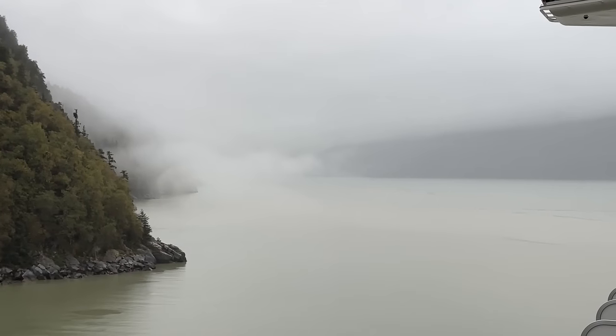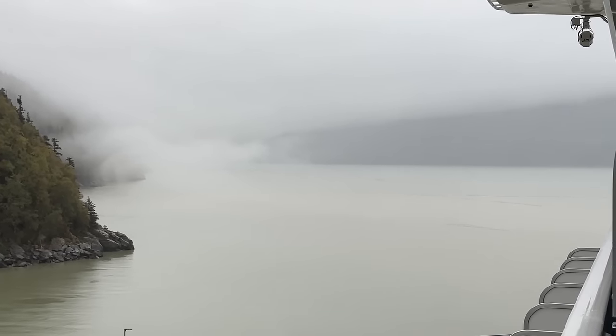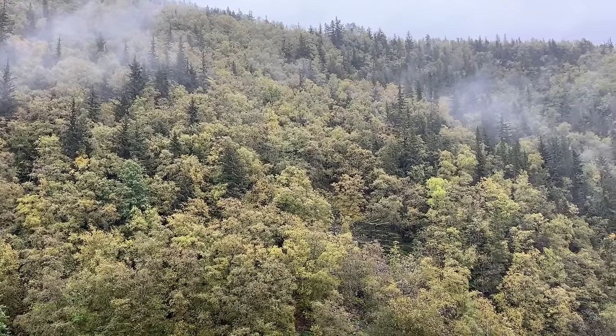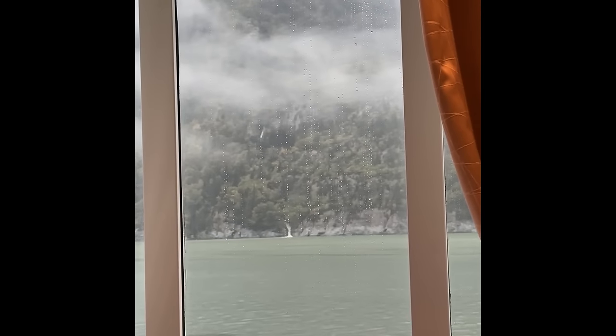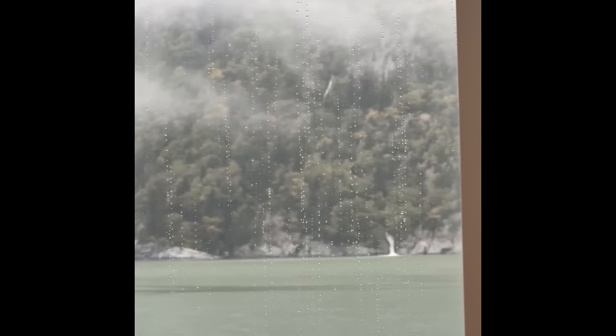This balcony view of the Lynn Canal is mostly blocked by the fog bank. The ship departed Skagway at 5 p.m. to begin the 1,000-mile-plus trip back to Victoria, British Columbia over the next 48 hours or so. We headed to dining and were seated near a window to observe our sail down the Lynn Canal.